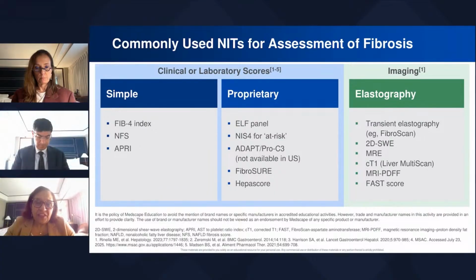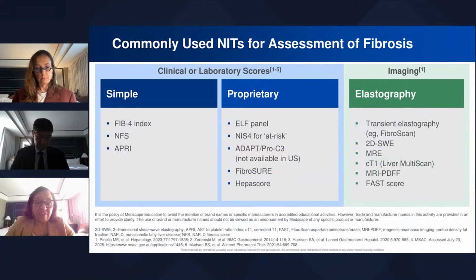So I think we can think about the non-invasive tests in three broad categories. The simple tests, which are calculator-based, that Dr. Loomba just shared, the FIB-4 index with us, but there are others, the NAFLD fibrosis score, the APRI score. There are proprietary blood-based biomarkers such as the ELF panel, which is really being more broadly used as a risk stratifier for cirrhosis, and other blood-based biomarkers. And then we have imaging biomarkers such as elastography, the standard transient elastography or FibroScan, but MR-based platforms that are being broadly validated in the use of clinical trials and clinical practice.